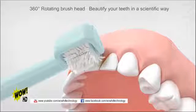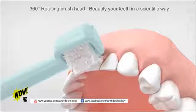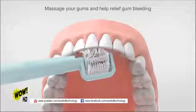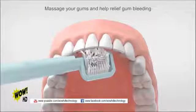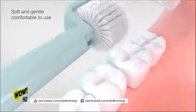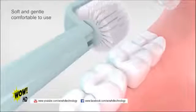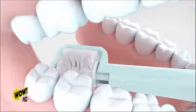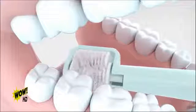Brushing in the tooth growth direction can protect the enamel and effectively remove plaque. Gigo is designed to help you perform this technique effortlessly. Gigo uses its specially designed rotating head to brush each individual tooth according to its growth direction.